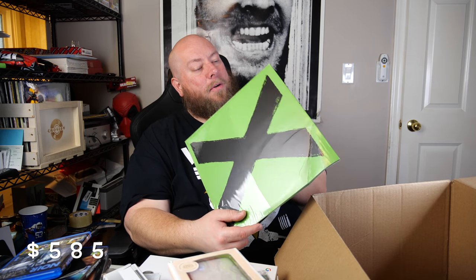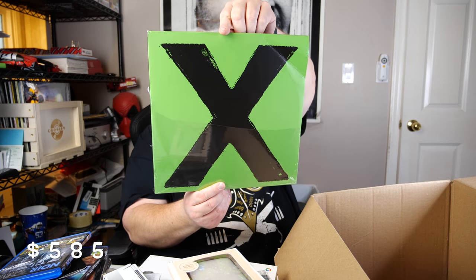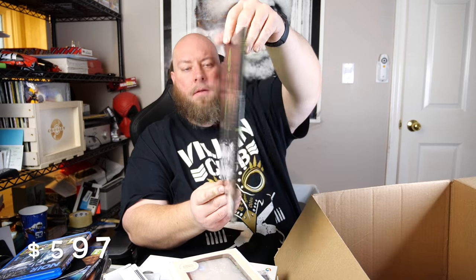Ooh, this one's damaged. This record, you can feel it. The record's in two pieces. So that is trash. It's actually still factory sealed too, but it's broken in half. Let's see, we've got Ed Sheeran. Cool. Probably a good 12 bucks on that one, or 16 shipped, you know what I'm saying?